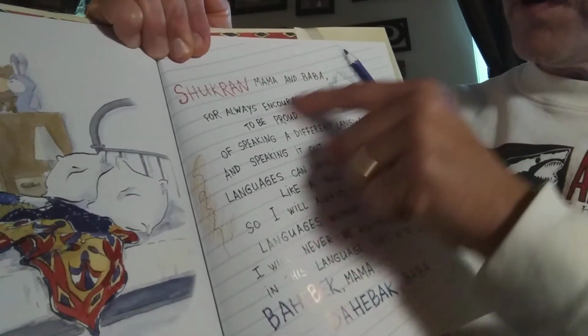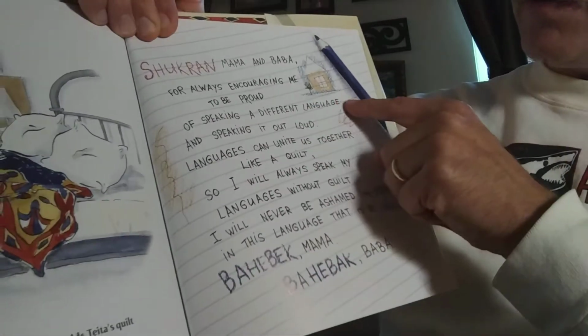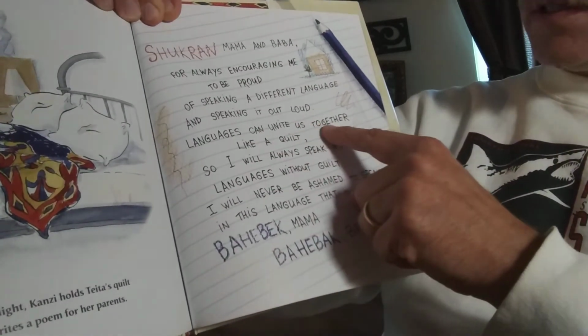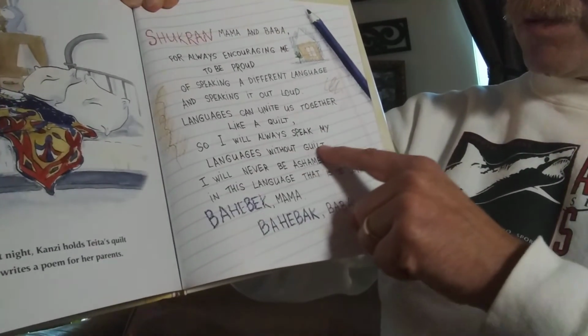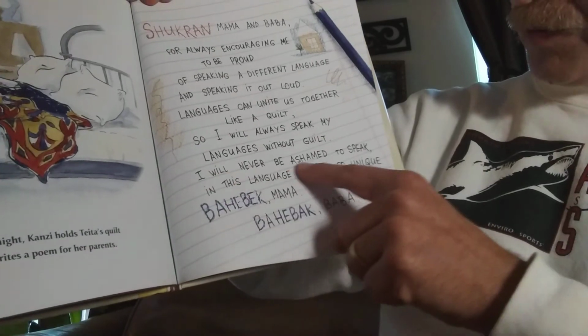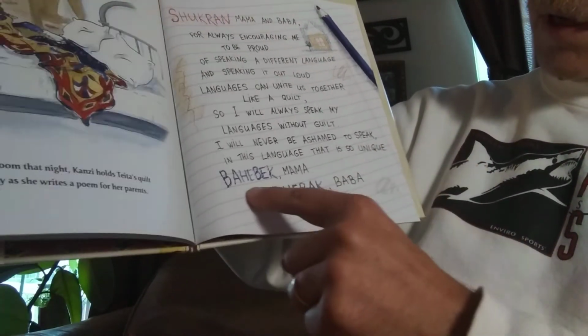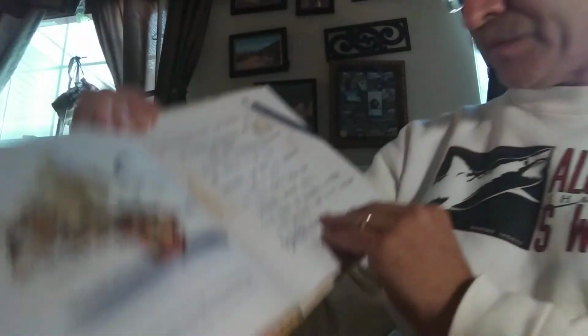"Shukran, Mama and Baba, for always encouraging me to be proud of speaking a different language and speaking it out loud. Languages can unite us together like a quilt, so I will always speak my languages without guilt. I will never be ashamed to speak in the language that is so unique. Shukran, Mama, shukran, Baba."